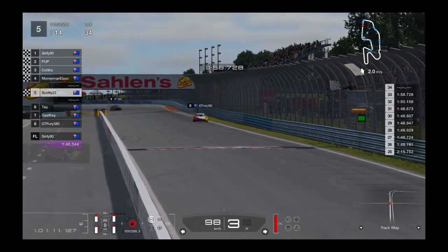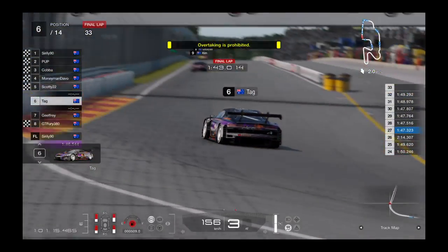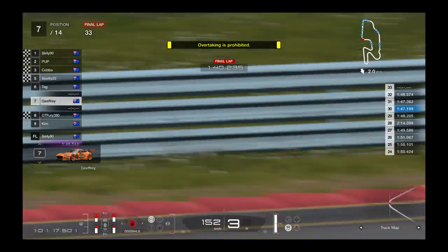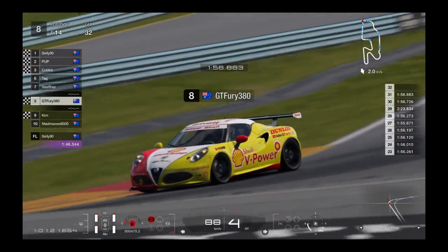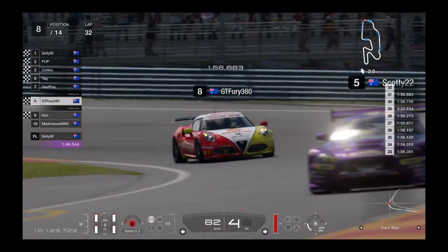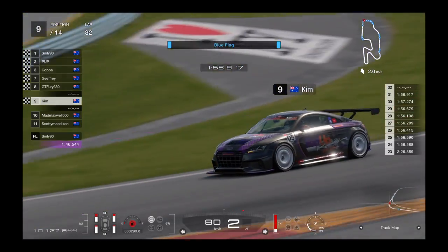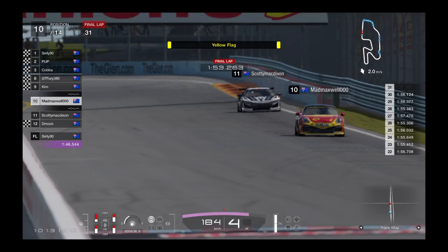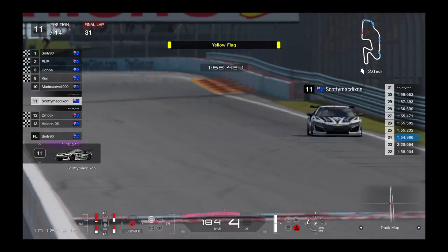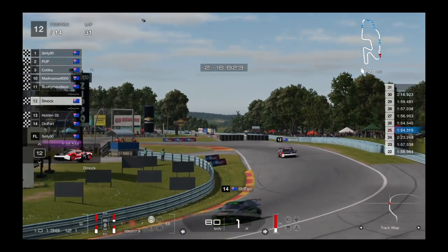I get home. Tag for 6, Jeffrey for 7. I finished in 8th, only having to run 3 laps on the hards. Kim for P2, Maxwell 3. Scotty Mac also running out of fuel. And D-Mock, as I said earlier.